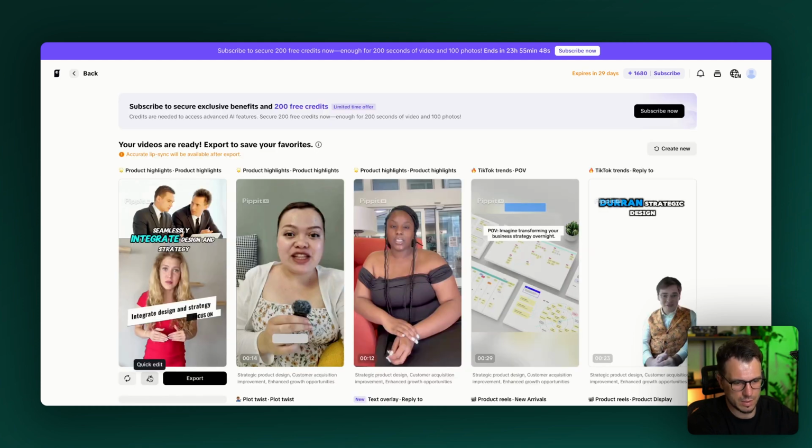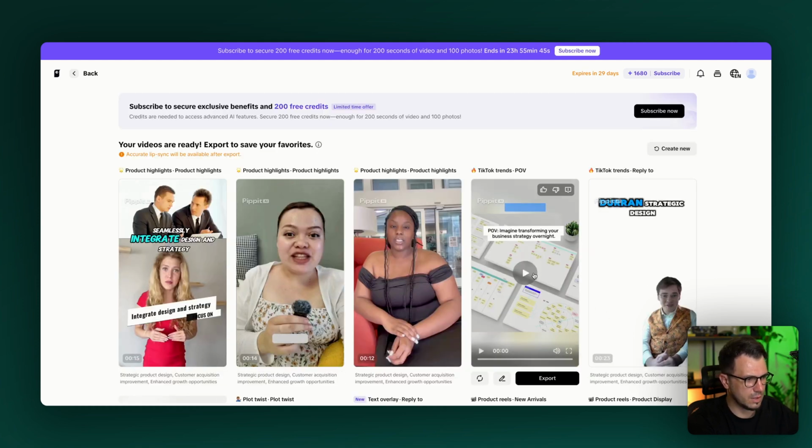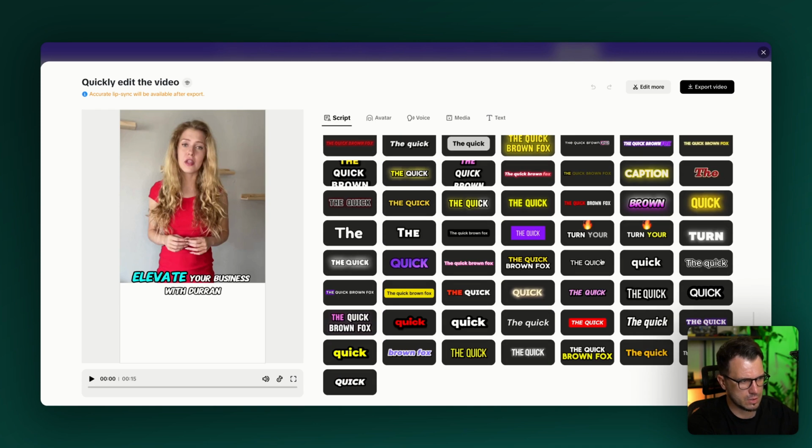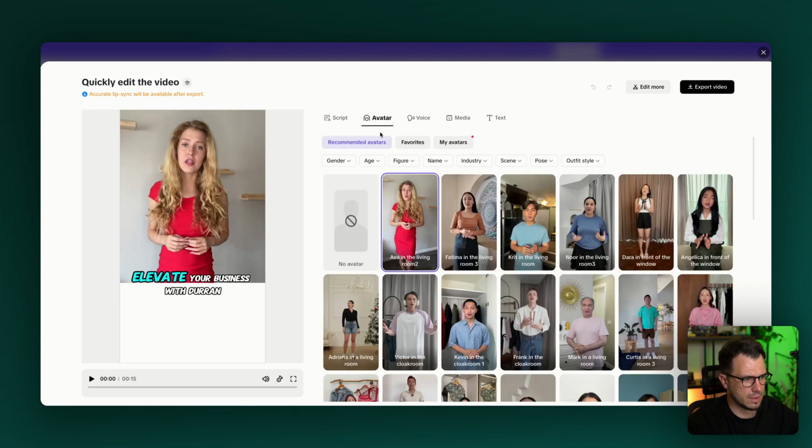We can export or we can edit. Same for everything else here. You can create some new ones if you want. Let's try to edit, see how the editor works. So you can tweak the script. Caption styles can be changed here as well. The avatar can be changed.